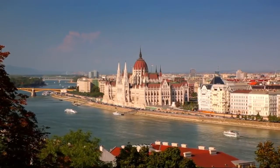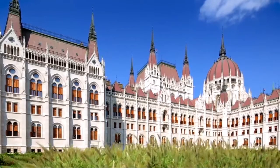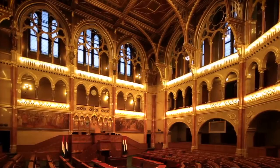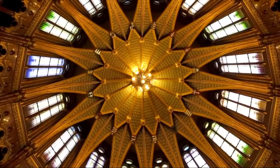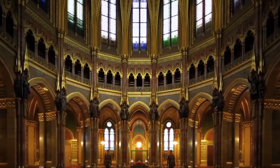Once you've crossed the river, follow the riverbank upstream to Hungary's Parliament building. Lovingly constructed from 40 million bricks, 500,000 precious stones, and 88 pounds of gold, this architectural masterpiece holds the hopes and dreams of the nation. It's also the home of the Hungarian crown jewels, which have been hidden, lost, stolen, and returned many times over.